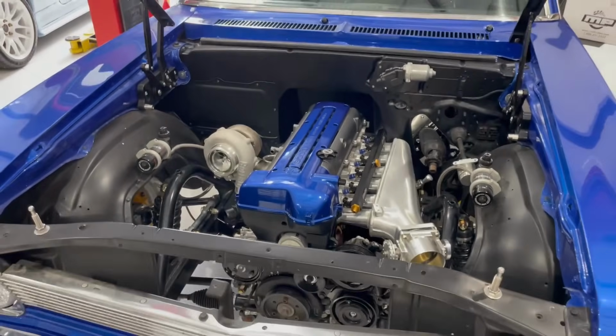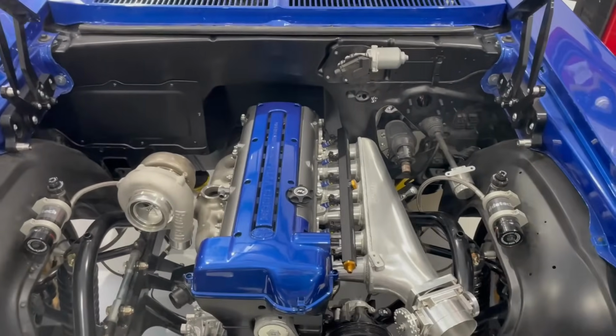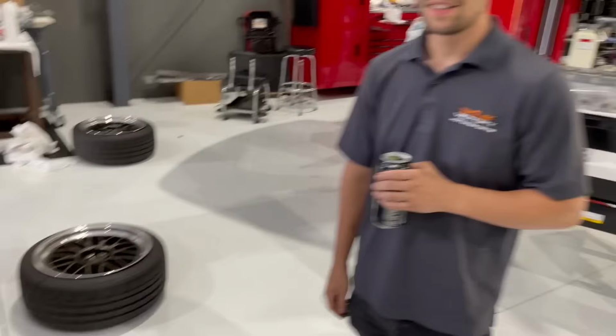There you go. What did you expect to put in there? I know, no, you got to go that way, and the valve cover is painted to match. That's awesome. So what do we got going on over here?